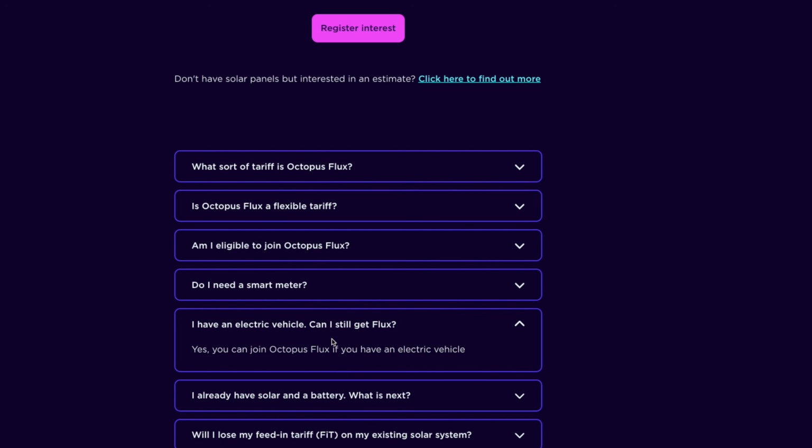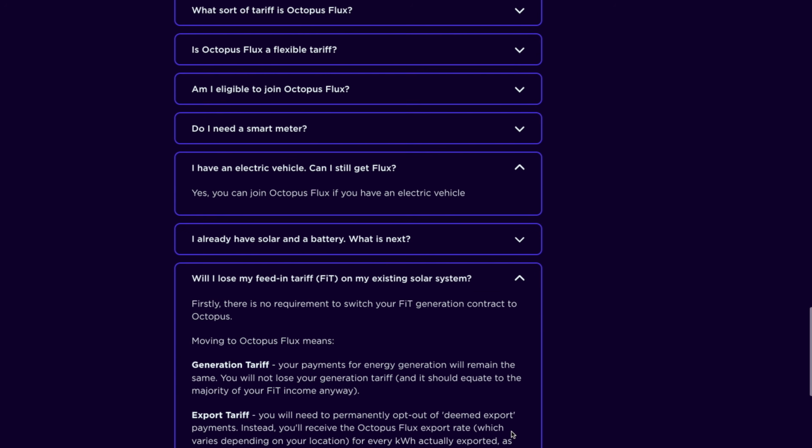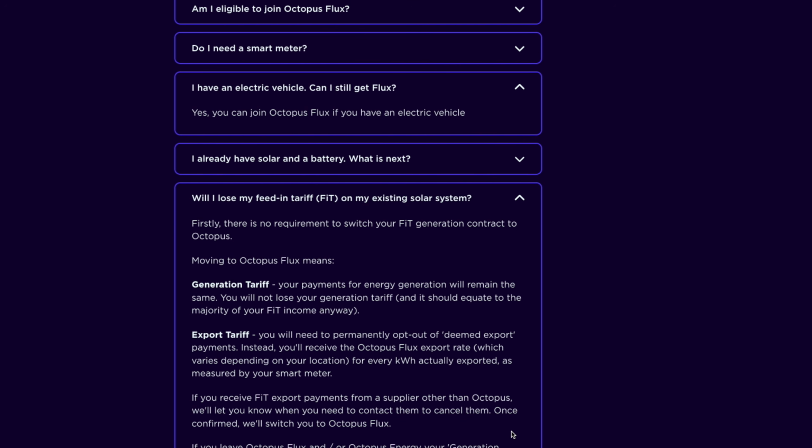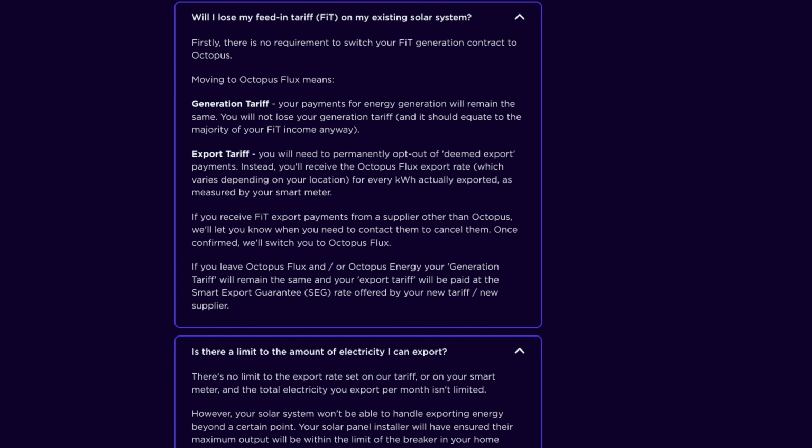And obviously, if you have the feed-in tariff, so if you have the older solar where you benefit from the feed-in tariff, there may be some issues in terms of how you're getting paid. But if you're currently on SEG, you won't have an issue. You can just move over to Octopus Flux without any issue. So I don't think there's any limits on what you can export. No, there's no limits. However much you can pump back into the grid from either your battery storage and your solar, you can benefit from it. That shouldn't be a problem.